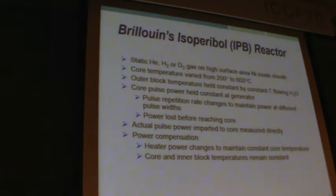So they run it either in helium, hydrogen, or D2. I keep saying they. I just got one of these last Tuesday, and I haven't had a chance to play with it and kick the tires. So all the data I'm going to be talking about was actually run up at the Brillouin Berkeley lab.